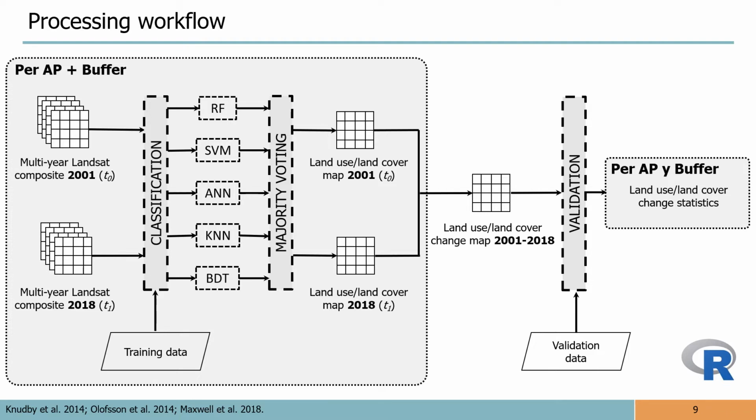At each pixel location, the class label identified by the majority of classifiers is selected, with ties decided by random selection between classes. The 2000 to 2018 land use land cover change map was generated through post-classification, by differentiating the two land use and land cover classifications, and the initial land use land cover categories were grouped into 4 aggregated classes. Finally, the land use and land cover change map was validated following standard practices, and the land use land cover change statistics were extracted.